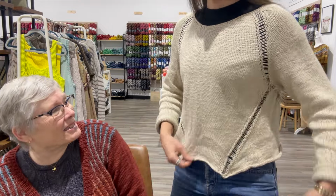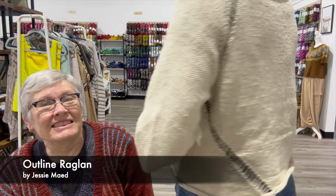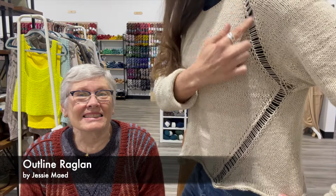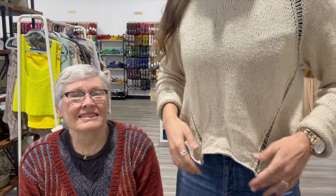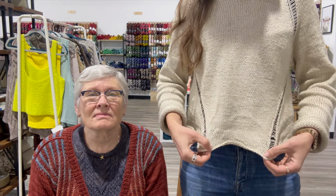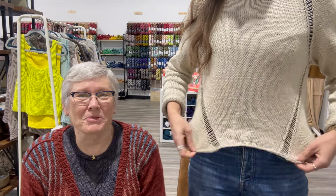But this is the Outline Raglan by Jessie Maed. You can see my drop stitch. Oh, I love that design. I did knit it longer, by about 3.5, 4 inches actually, than what she says. But you also get to a point where you can't knit it too much longer or you're going to make a weird point. I don't think we want that. No. Although when you were wearing it tied, it looked so cute. And it really showed off the drop stitch detail as well.